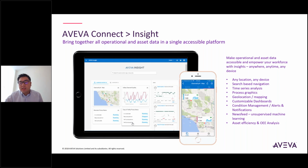You are able to search through your assets around the world. If you have plants around the region or around the world, you are able to do condition monitoring, do geolocation, and customize your dashboard. It depends on which role: your operation manager, asset manager, and you're in IT as well. They're able to customize what type of information they want to see.